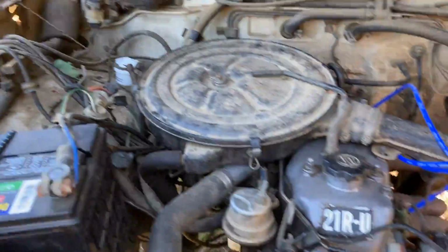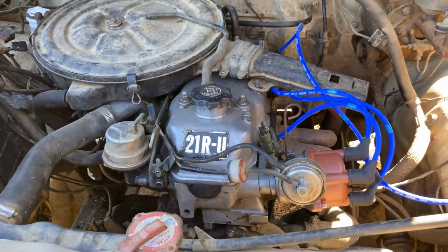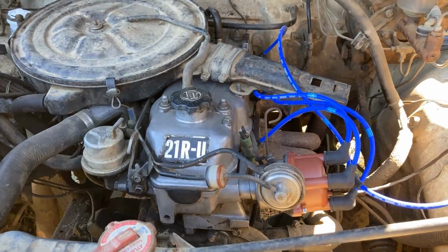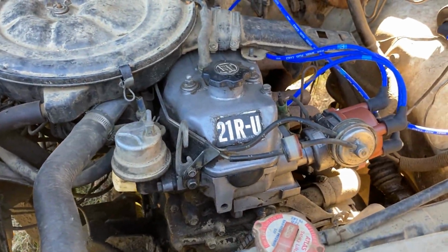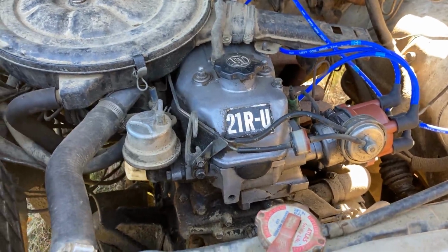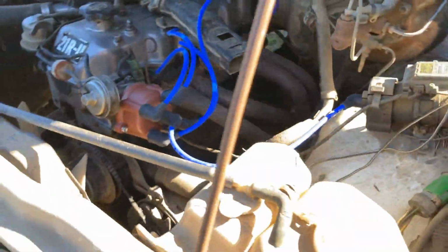Anyway, this engine does run, and it smokes like crazy. I think there's a cylinder misfiring. My plan for this engine is to get it cleaned up and running as well as possible. I may have to get into it, we'll see. It runs as these old engines do: the more you run them, the better they run.